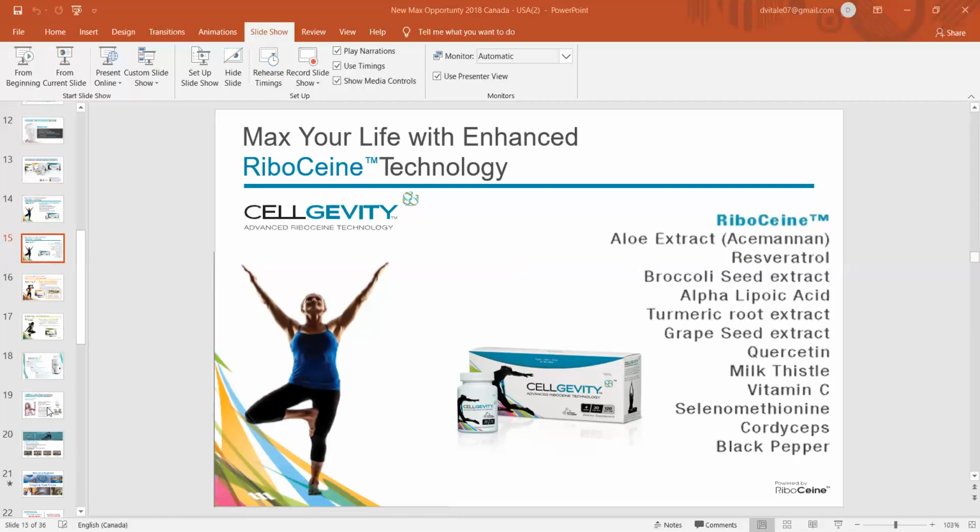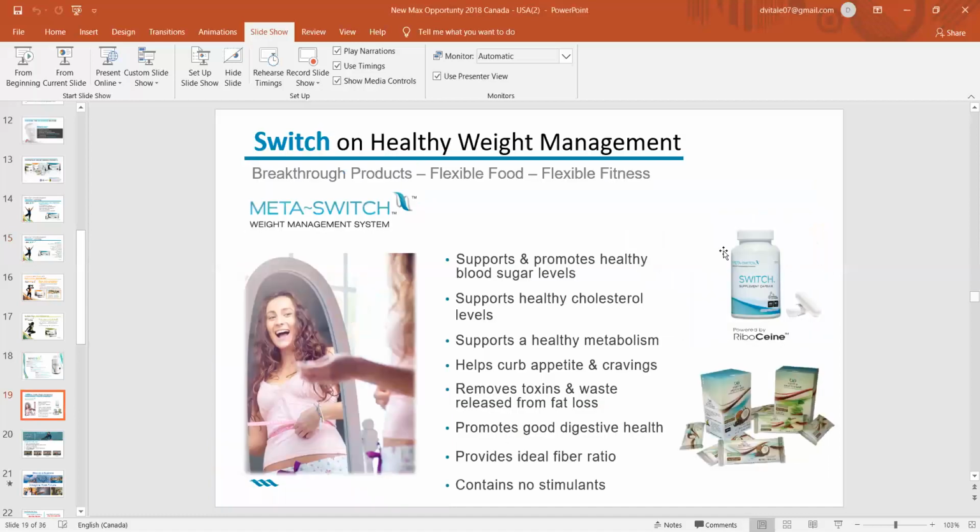And then finally, I'm going to go down to MetaSwitch, which is our healthy weight management system. This supports and promotes healthy blood sugar levels, supports healthy cholesterol levels, supports a healthy metabolism, helps curb appetite and cravings, removes toxins and waste released from fat loss, promotes good digestive health, and provides ideal fiber ratio. It contains no stimulants.